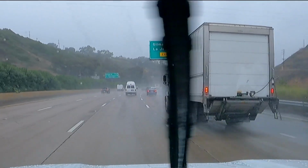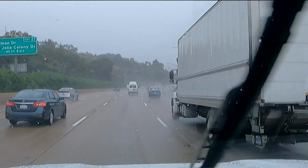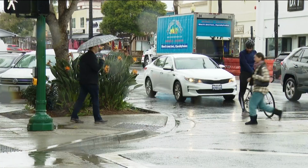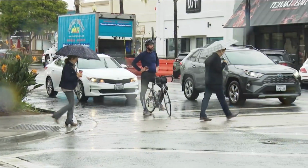Rain started around 8. The drive was slow, and we got to Encinitas. We saw people still out getting their coffee, walking their dogs, and taking in the storm from Moonlight Beach, and visitors enjoying it too.